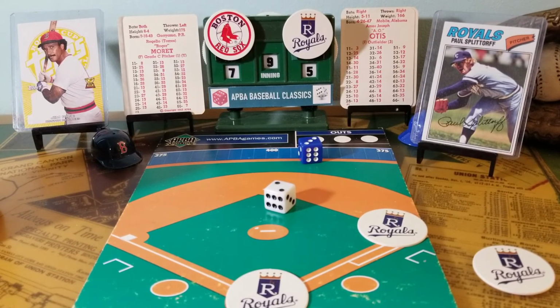And that is your ball game. Red Sox will play tomorrow. Final score, Boston 7 and Kansas City 5. We'll be back with a wrap-up.